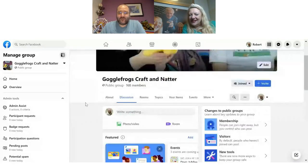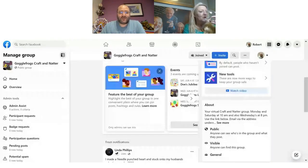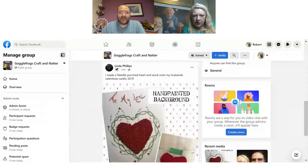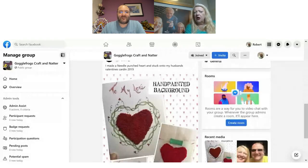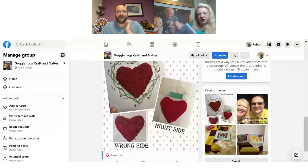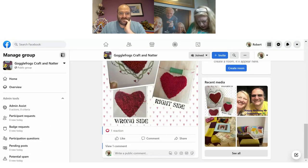Right. So, lots and lots to go through today. So, Linda says, I made a needle pouched heart and stuck it on my husband's Valentine's card in 2019. Wow. That's gorgeous. So I'm just having a look at this now to see what's on the back of this.